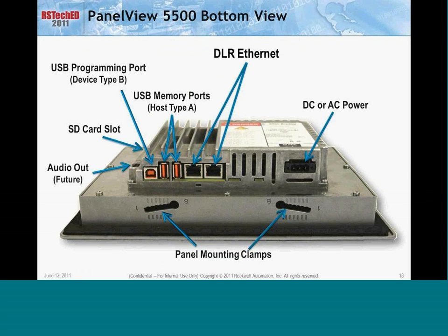All right. So this is the back of the design here. You notice it does look very similar to the PanelView Plus 6. Some things that are different here is the DLR with the 2 ports on there and 1 IP address. We also have the audio out. That won't be enabled for the first release. It is functional, but the software features won't be available until a subsequent release.